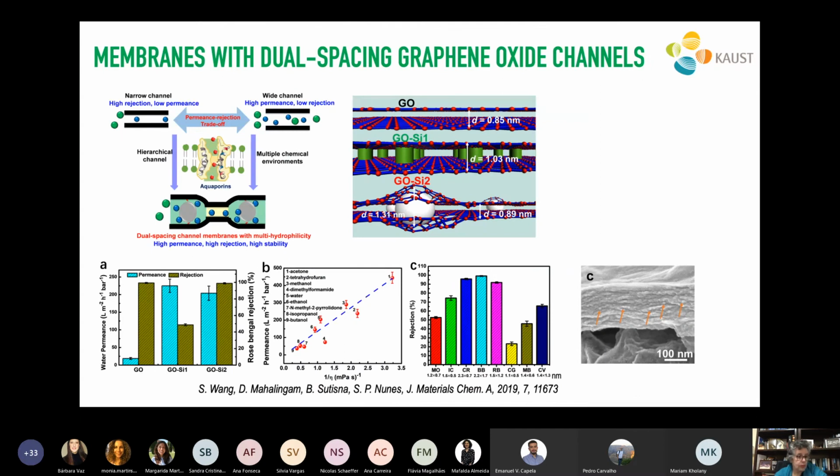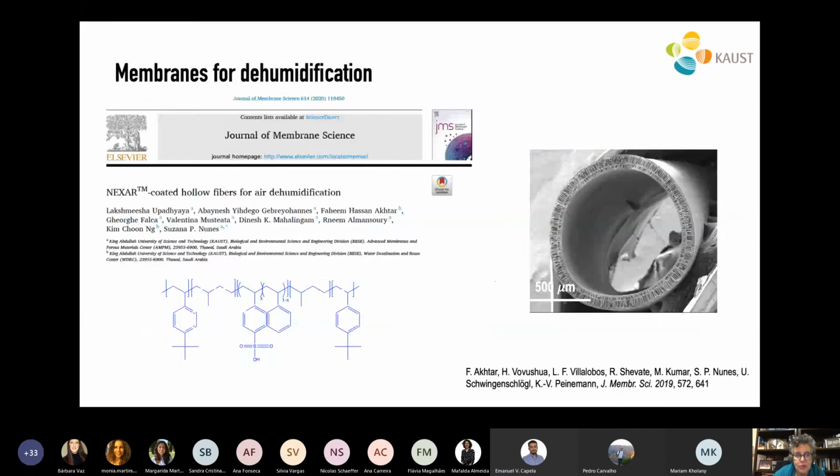Good. Let me see how much time we got. So maybe I should just go on with one example. This one is another kind of coating that we have with the graphene oxide. But I think because I have a short time, I will go to this one. We have a very nice collaboration with Pedro's group, with Liliana and Pedro, and this one is not the work. Our work is about to be published.